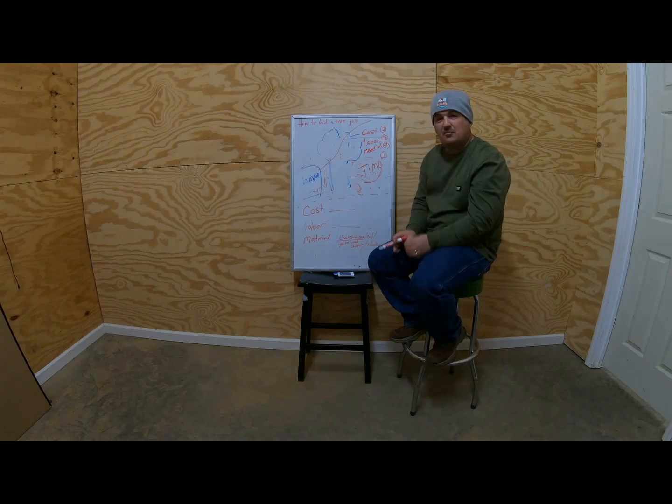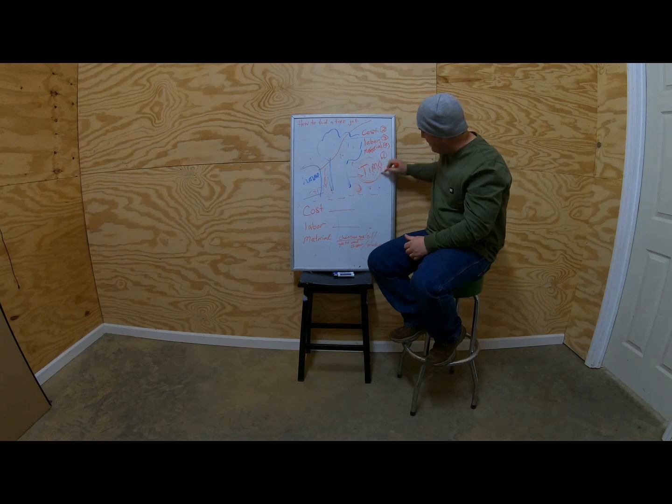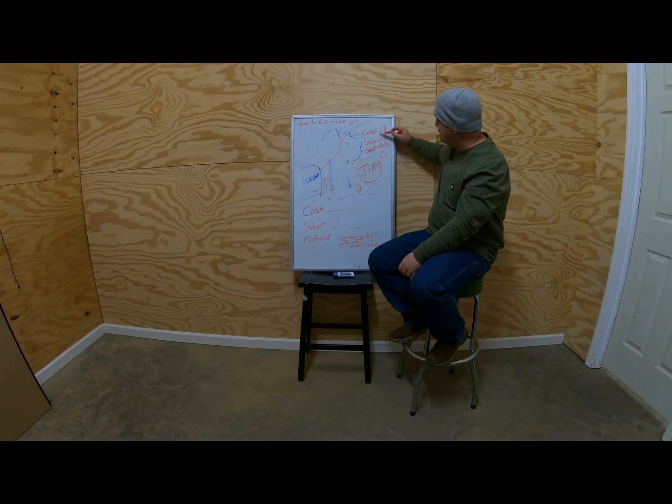But when you go to bid the job, one of the biggest factors is time. You want to figure out how long, and once you get this narrowed down, you got it whooped. That's your biggest factor right there. Then the second factor is cost. The third factor is labor. Material is number 4. So you got all 3 or 4 of them added in there.